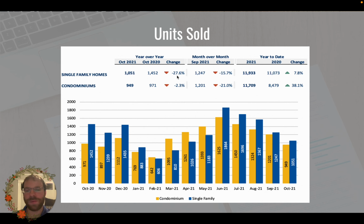And so why would people be less likely to be selling their homes right now? I think maybe part of it is, if you're thinking of selling your home, you're probably at this point waiting until the spring or early summer for next year if you can hold out, especially knowing how many buyers are on the market right now looking to buy your home.